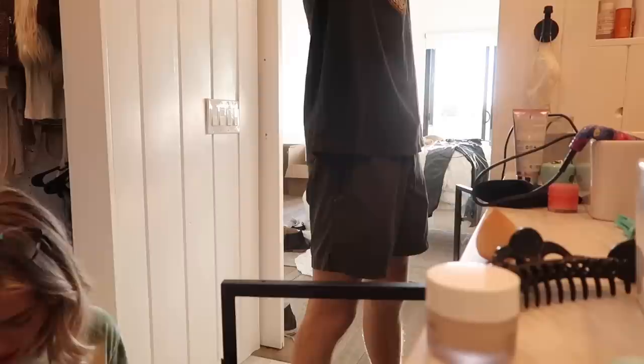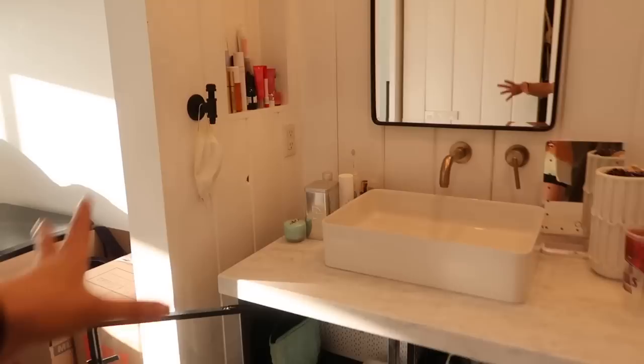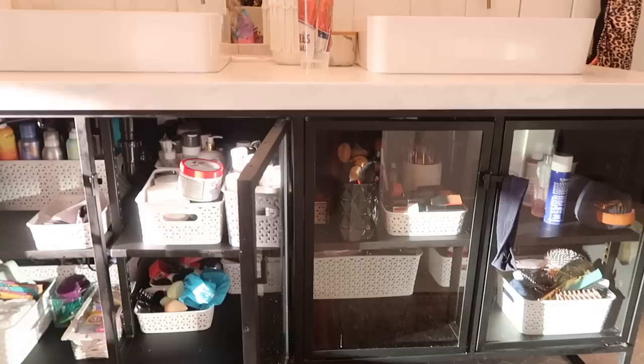Oh, my little Paddington. The counter is pretty much cleaned off. I just have so much random little skincare stuff, and I'm just not gonna go there right now, so it's a little messy over there still. We fit a decent amount of everything in here, and there's still some more room. So I think we're gonna be okay once we just figure out a more aesthetically pleasing way to go about this.